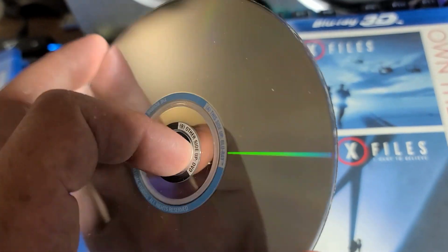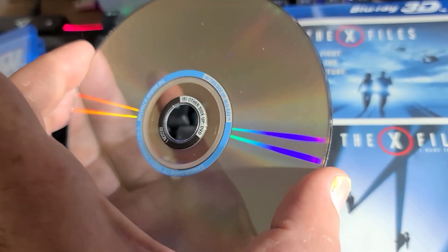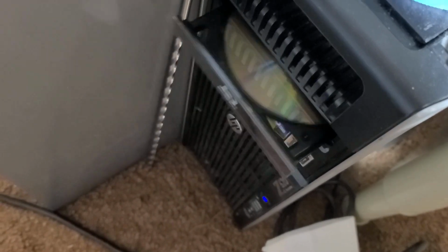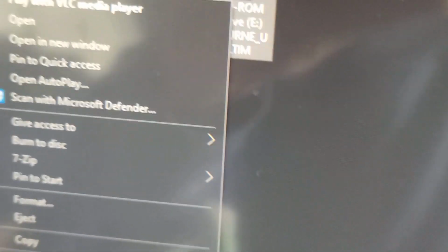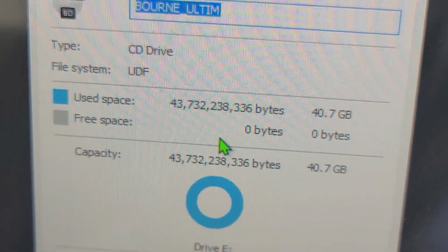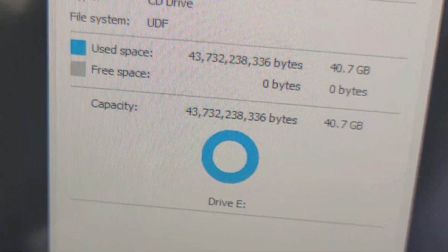And we have Blu-ray and DVD. Both sides are double layers, so this disc has 4 layers of metal in it. We'll put in the Blu-ray side first here. Here we are, Bourne Ultimatum, and if we get properties, we can see that there's 43.7 gigs of data on this Blu-ray.